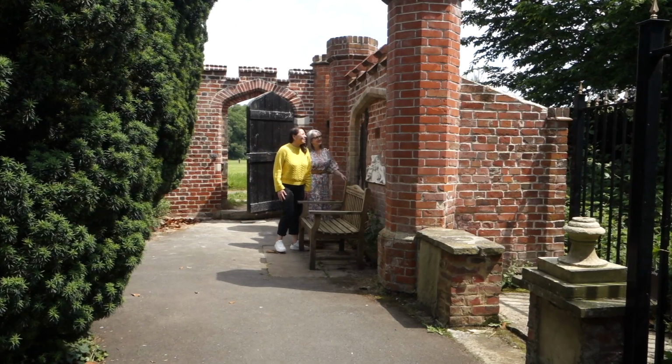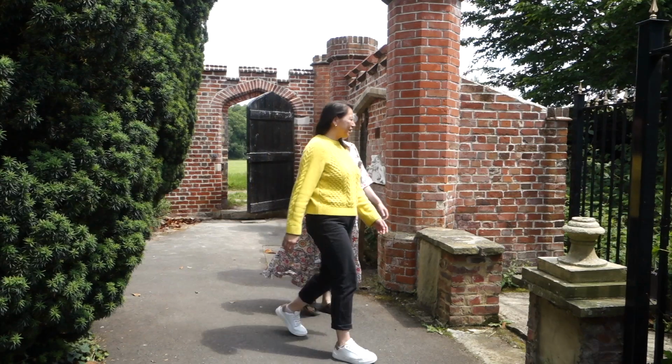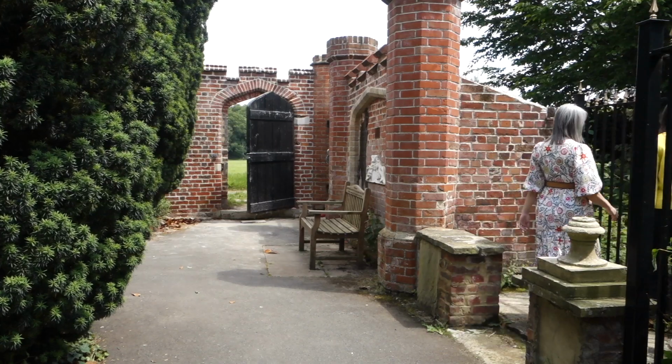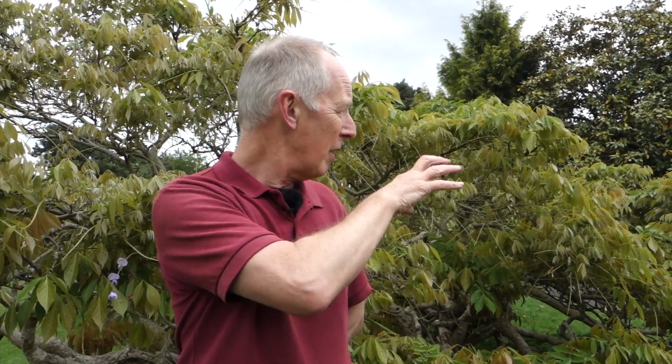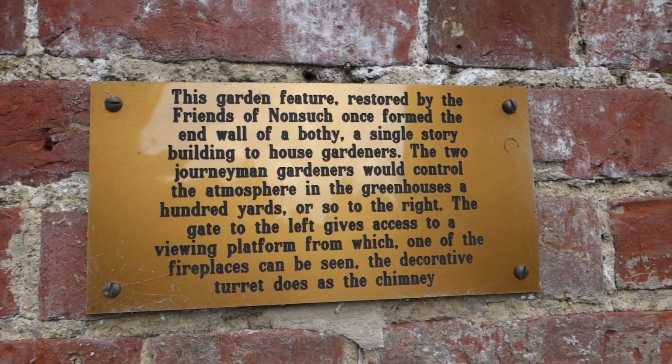So the bothy is a little brick structure over in the corner of the garden there, and as I mentioned, in the 1800s this was quite a famous garden because of the planting that was going on here and the plants that were grown in the greenhouses. The bothy was basically where the under gardeners or the apprentice gardeners would base themselves so they could keep the fires stoked in the winter in the greenhouses. The structure became dilapidated over the years, but the Friends of Nonsuch have recently restored it, and it's now quite a nice little structure there with a sign explaining the history.